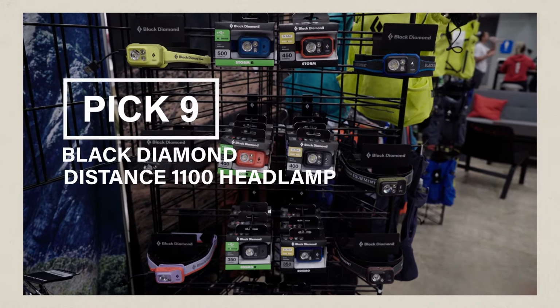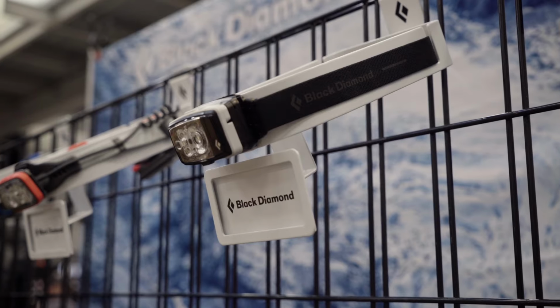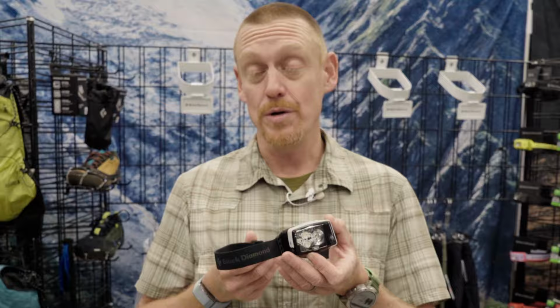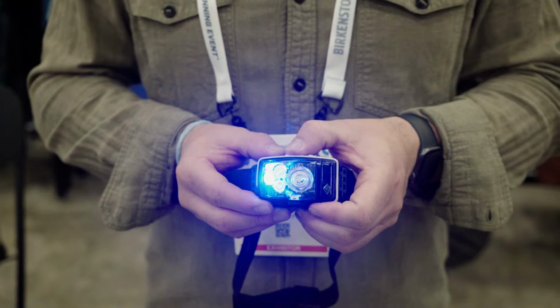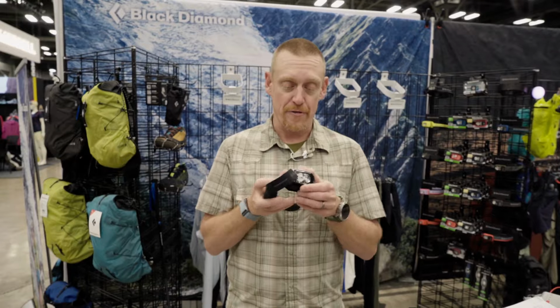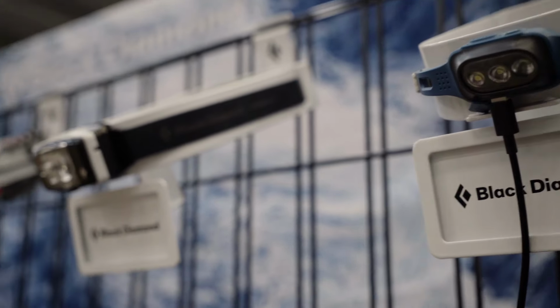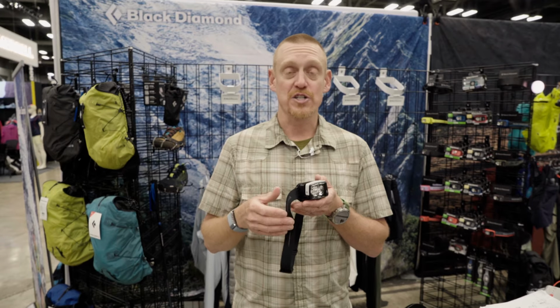This here is the Distance 1100 from Black Diamond. It shares many features with the cousin, the 1500. It's coming out in June at $120. The key difference here is that the battery is not separated from the headlamp. Both are found in the front. As with the 1500, this battery can be taken out and fully swapped. So it's a rechargeable battery, but you can buy a second battery and have extra power out there on the trail.